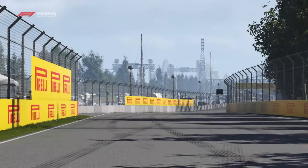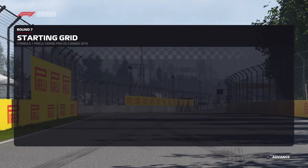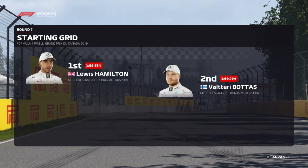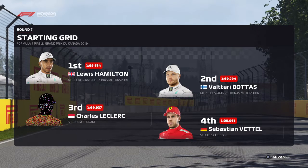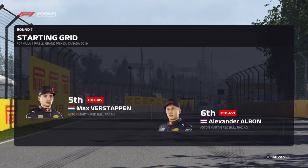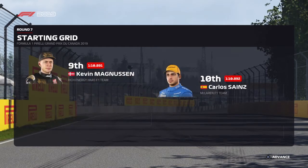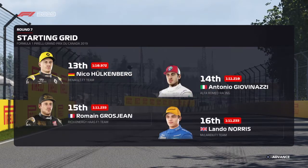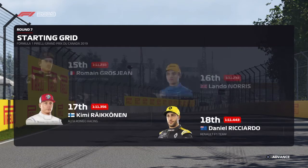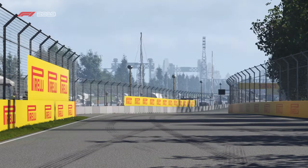Let's run you through the driver grid order for today's exciting race. An immense lap from Lewis Hamilton yesterday puts him on pole position, and it's Valtteri Bottas that completes the front row. Considering the rest of the grid, we have Charles Leclerc, Vettel, Max Verstappen and Albon, Perez, Stroll, Magnussen and Carlos Sainz, Gasly, Kvyat, Nico Hülkenberg and Giovinazzi, Grosjean, Norris, Kimi Raikkonen and Daniel Ricciardo. Russell and Robert Kubica takes the last spot on the grid. And with preparations almost complete, let's head down to the track.